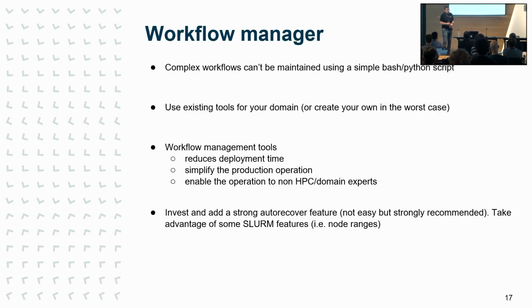We created our own; in this case, there was a prototype in the company, so we continued with the prototype. And you will see that it reduces the deployment time, and it simplifies the production of operations, in the sense that when it's in production, you can deliver the application to someone else to operate it without really having the knowledge.